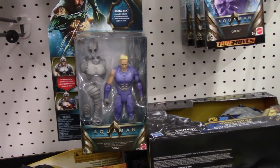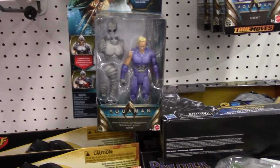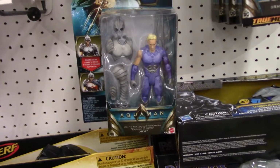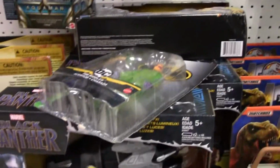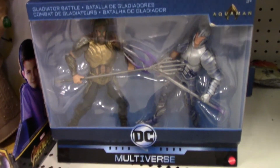They kept the preschool stuff for Mattel and the girls stuff, like the DC Super Hero Girls stuff, for the young girls. They're keeping that license, but Mattel lost the rest, so Spin Master picked that up, which will be very interesting to see what happens. There's a 2-pack right there for Multiverse for Aquaman.